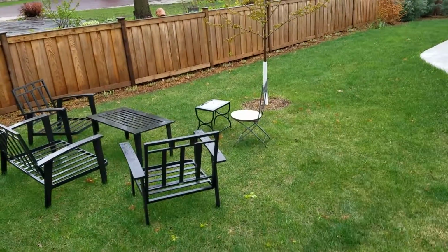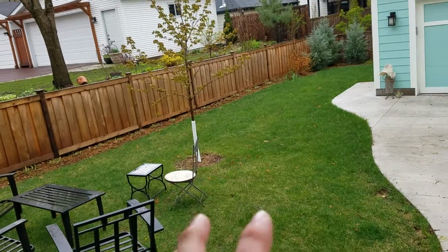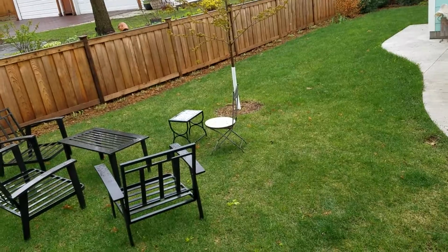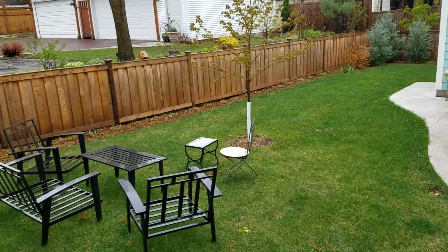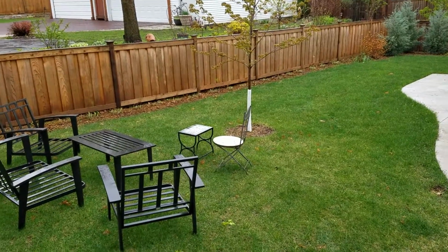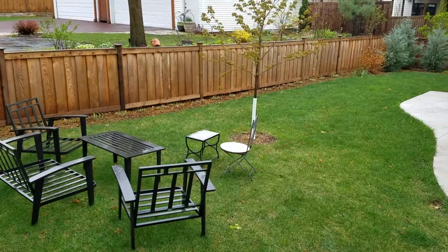It's got rounded edges. This tree is going to be coming out and it's going to be put back here, but she is going to put something else here, just something small. She doesn't want it to grow too big. She actually doesn't want shade. She likes the sun. She likes having the sun hit the area. So there's still going to be something there, just not that tree.